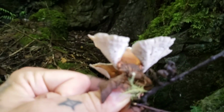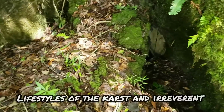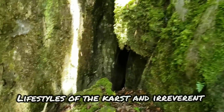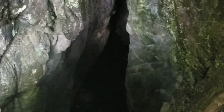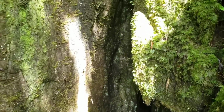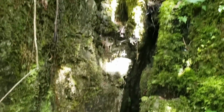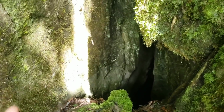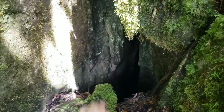Oof, pungent. But there's what you call a karst lifestyle. See, it looks like a little inlet in the side of this rock wall, and then it just goes deep into a cave, which God knows how deep down that goes. But again, limestone just readily dissolves, at least relatively readily compared to other rocks, in acidic rainwater. And when it rains so much here too, we're in the subtropics, you can imagine how easy. Probably a good home if you're a bat.